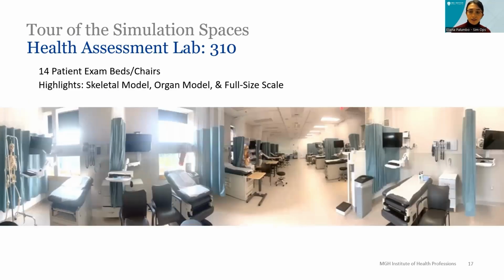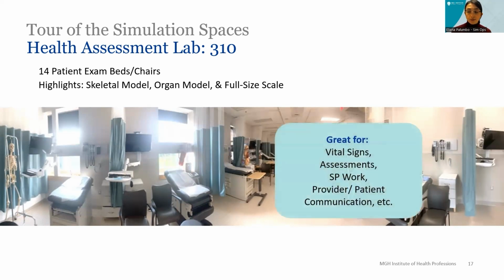Then upstairs is our health assessment lab. This is room 310, and this holds 4 patient exam beds and chairs. It has a skeletal model, an organ model, and a full-size scale. And this space is great for taking vital signs, practicing physical assessments again, SP work, and really focusing on some communication.